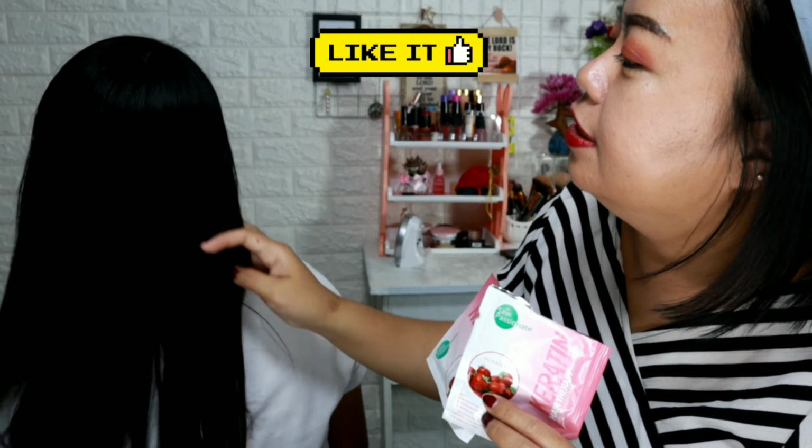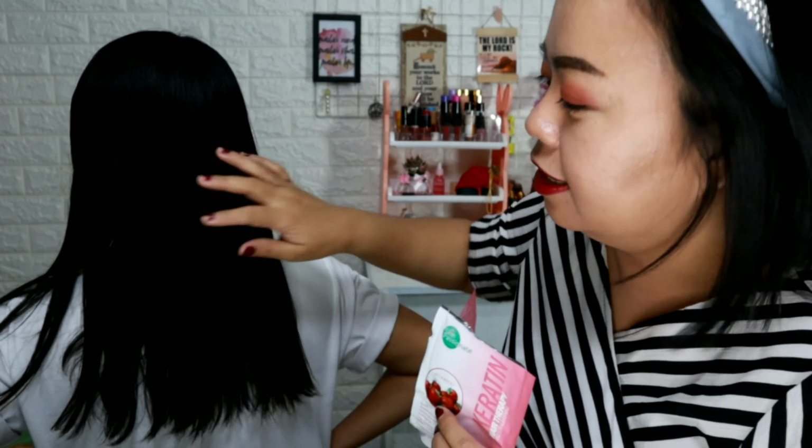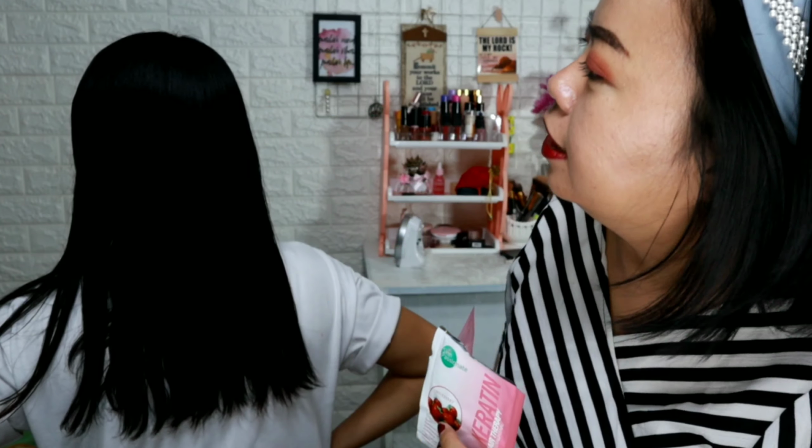So, super effective. And, hindi na siya sobrang buhaghag. Hindi na siya super buhaghag. Straight siya. First time pa lang naman niya kasi nito. So, I think it works. Hindi pa masyadong na-blow dry kasi nga, ayun, kulang ng time.